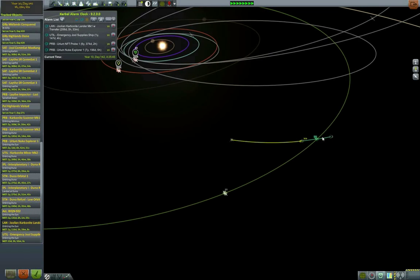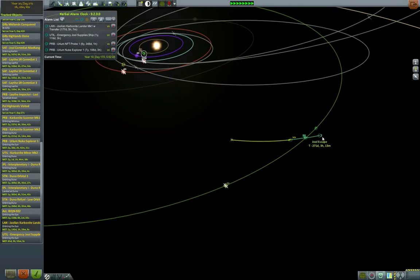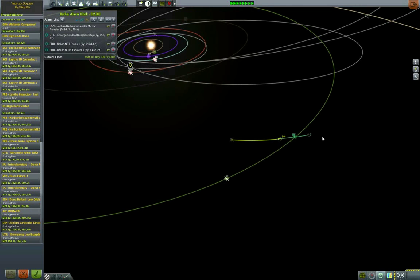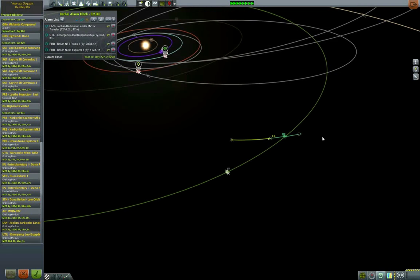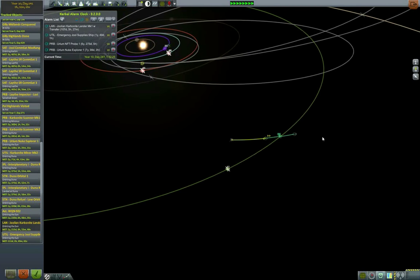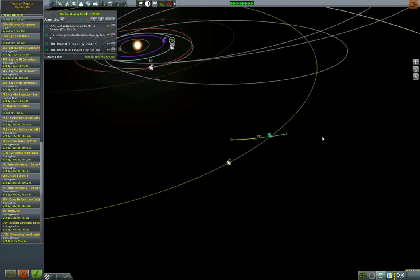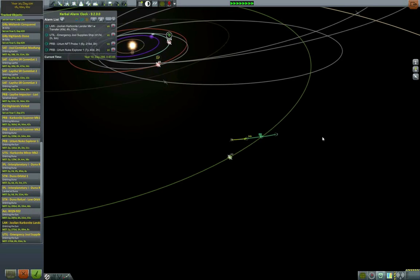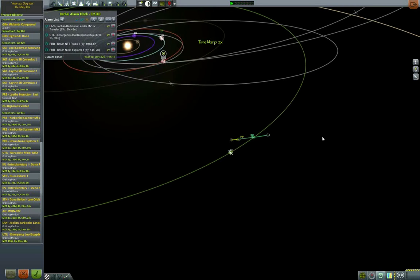Okay, we're now going to our Jool Carbonite lander. It is closing towards Jool, as you can see. And pretty soon I want to be switching to the craft, because I want to fine-tune its entry into Jool's sphere of influence. Okay, I'm going to stop it here, and then let's fly it.